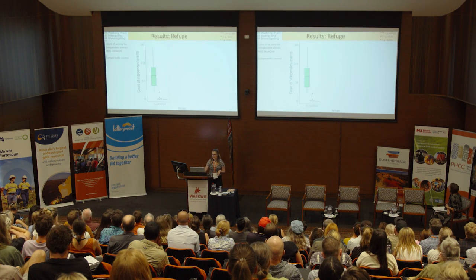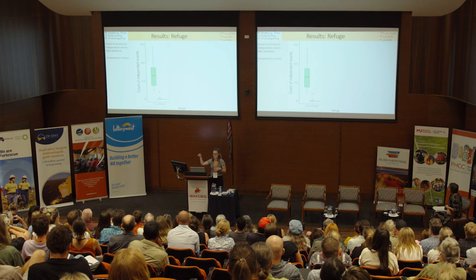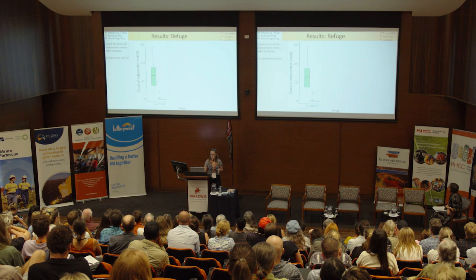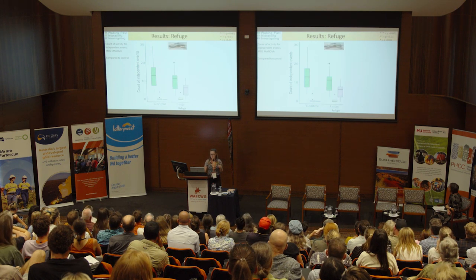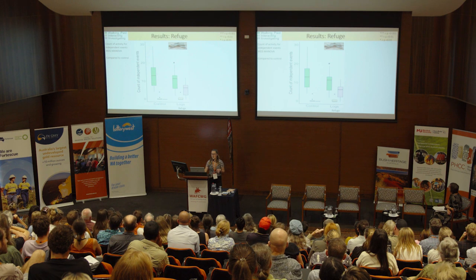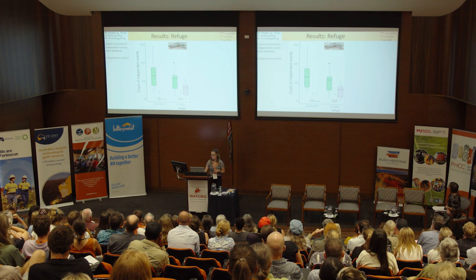Now, quickly for the refuges, for the sake of time and confusion, I will be comparing control to each individual refuge type. Looking at the number of detections, we can see most of the detections involve cats just cruising on through. If we then compare that to our logs, we can see that there is less detection of cats walking past and more detections of cats starting to interact and investigate with those log pile refuges.